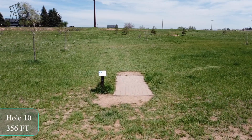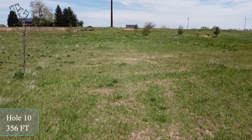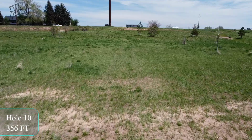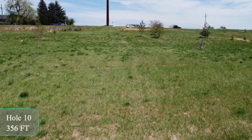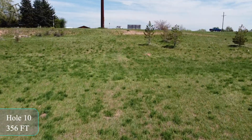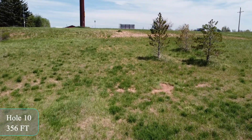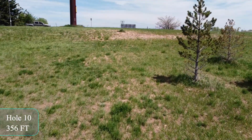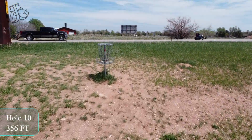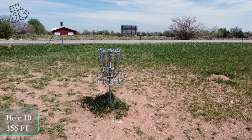All right, this hole here is hole number 9. It is 356 feet. Hole number 10, it's 356 feet. Hole number 9, you just came off of the hill, so you're going back up the other side of the hill now. Like I said, there's no obstacles in the way. This does not play an island, and I am coming up kind of slow on this just to give you guys a look. It's not real hard to get to, but you're coming back up the hill, so you have to take that into consideration.